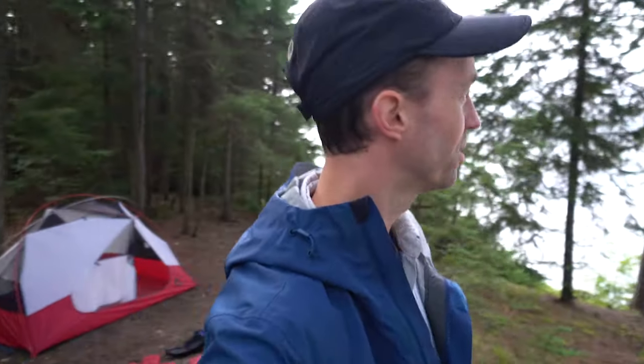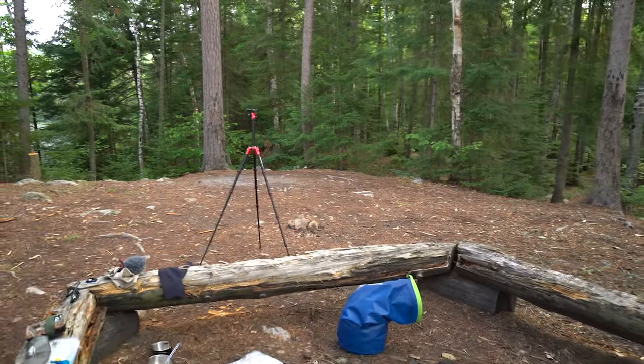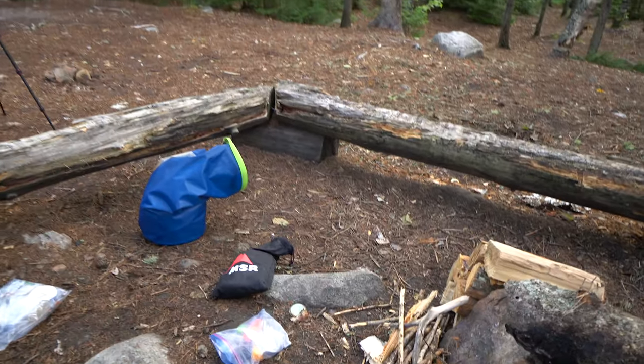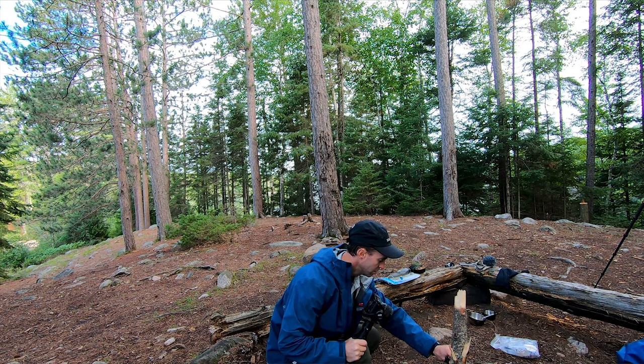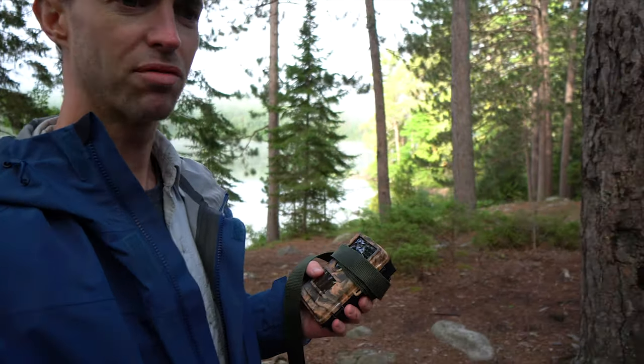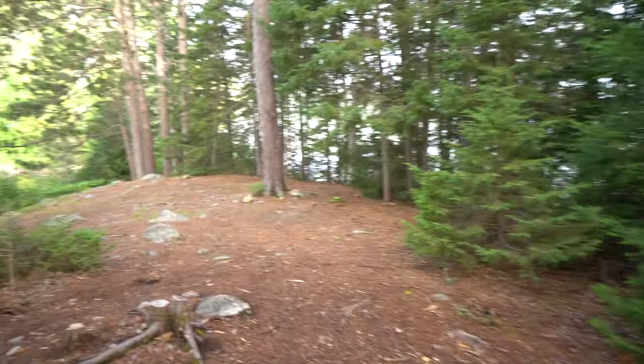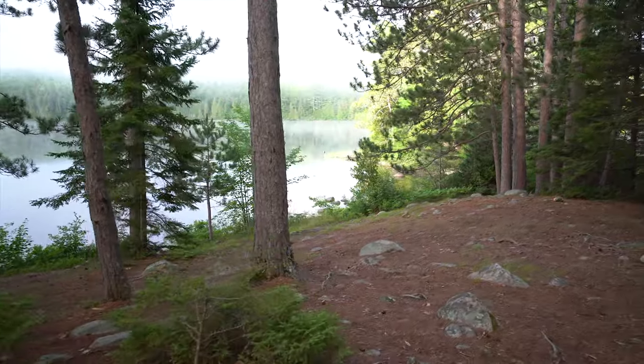Just starting to pack up here, get ready to head over to Mouse Lake for the next campsite. Got some water boiling here. We're warming up, getting ready to have my oatmeal. Had the game cam on last night. Seems like the only visitor was another rabbit, probably looking for that little baby that was lost yesterday. So looks like the conditions outside are perfectly calm.